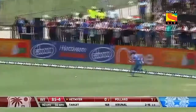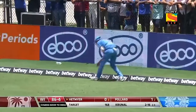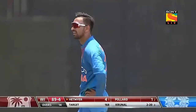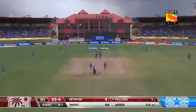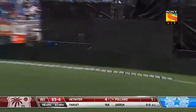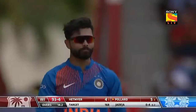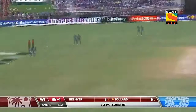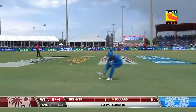He's off the mark. It should be 2. At least. In fact, it's 4. To end the over. 14 overs completed. 89 for 4. With all the ability in the world that you believe can take you to the next steps around. A bit of a sloppy work by I'm not quite sure who. It's not the captain, is it?